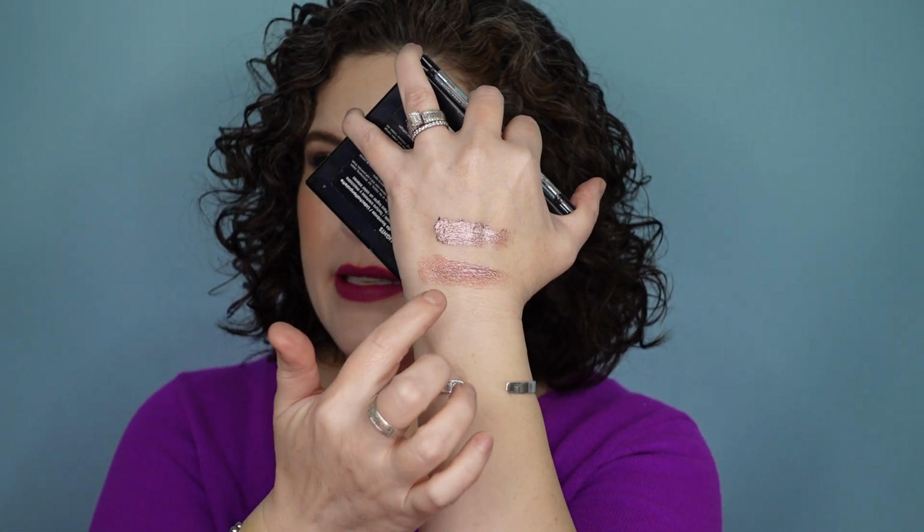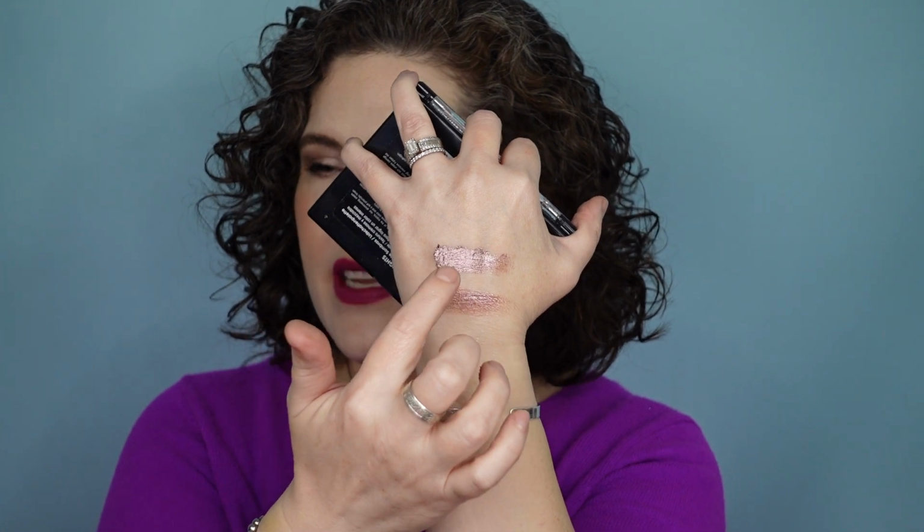But if you don't and you just wipe it on and press it in, you can get such a pretty look. But if you want this highly metallic, you're really gonna have to kind of dig your fingers in and do your eyes first. But once they're on, I don't find I have any fallout throughout the day.